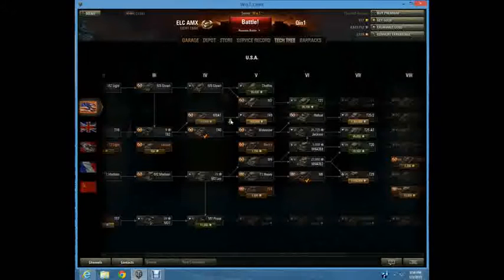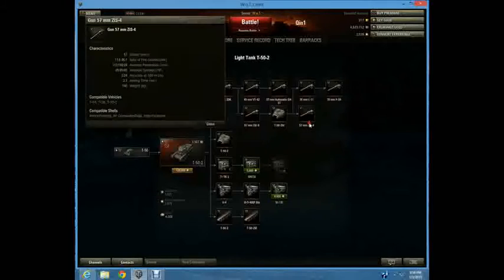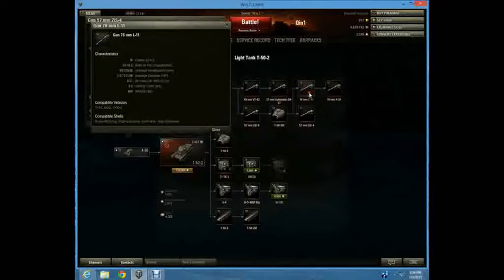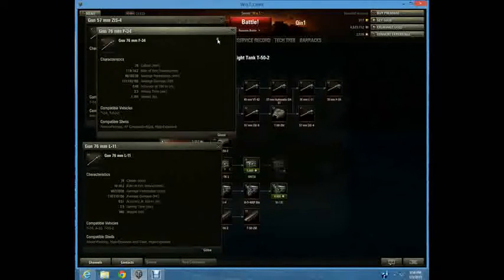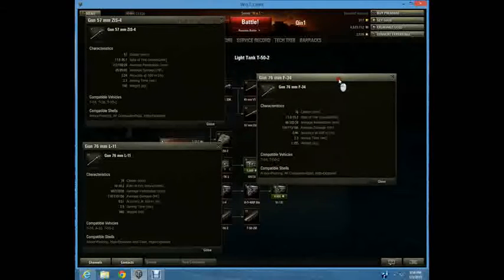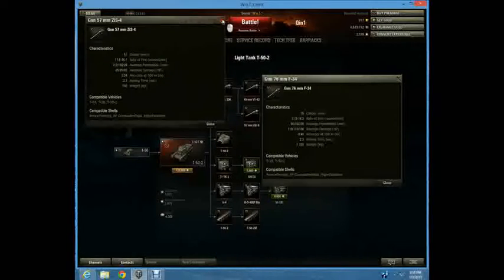Go to the T50-2. Here's its top gun. I mean, these are going up against tier 10s. I think I did that. No, it's right here. Here we go. These are the top guns available to it. In a tier 10 battle, it won't cut it. It's just crap.